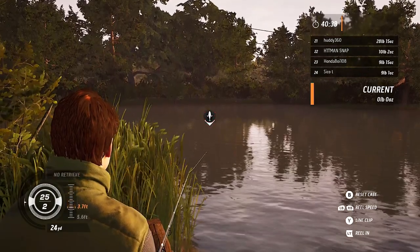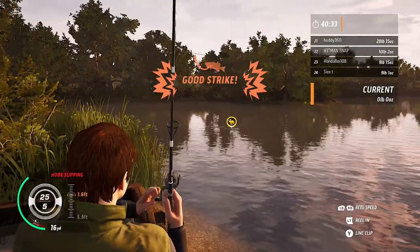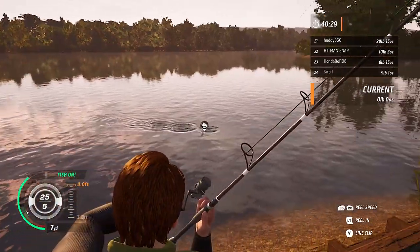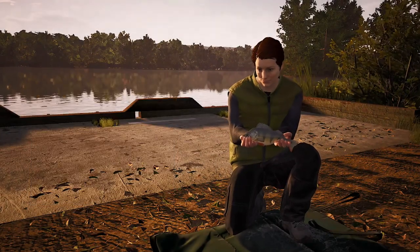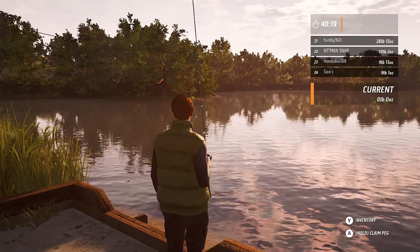Yeah, one northern pike. Pound 15. For the second, no, I'm still on perch. And it's not caught up again. It's got that habit again, has it? Yeah, it's doing that again.